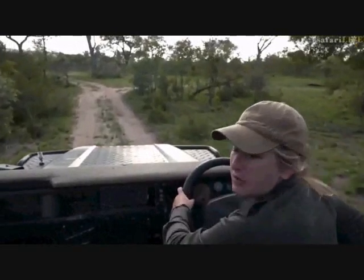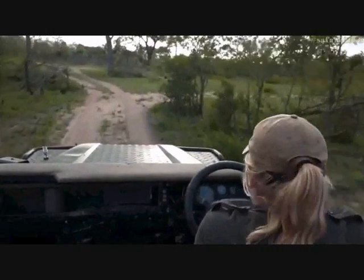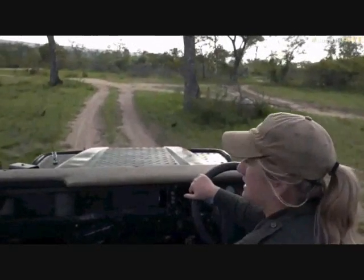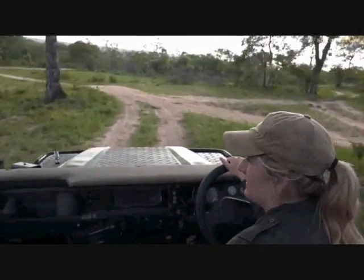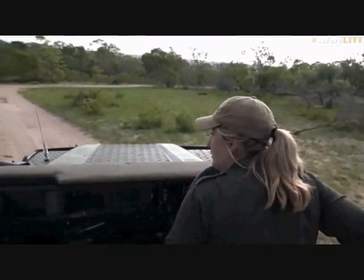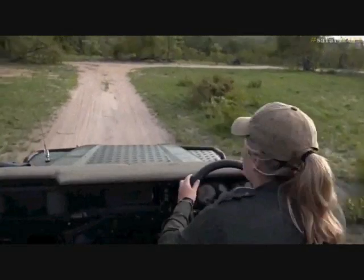Oh, sneaky birds. That's the problem with birds, is that they don't really hang around for too long. They just poke their noses out, and once they see that they've been spotted by the camera, off they go. I don't think I've ever really got a decent photo of a martial eagle before.